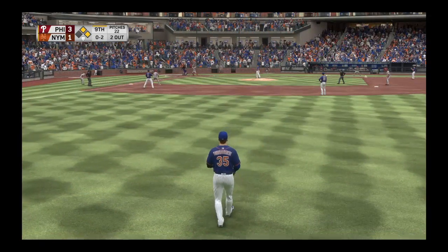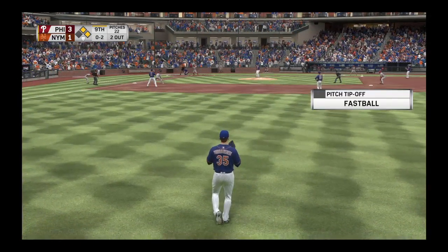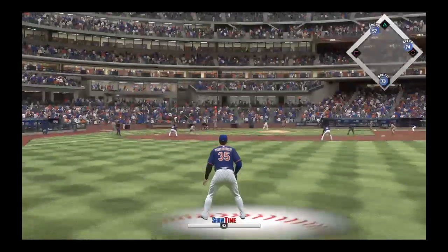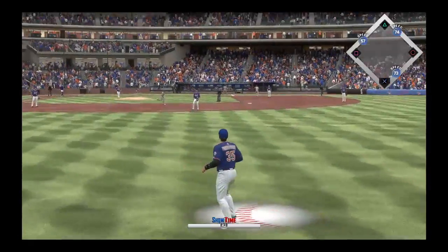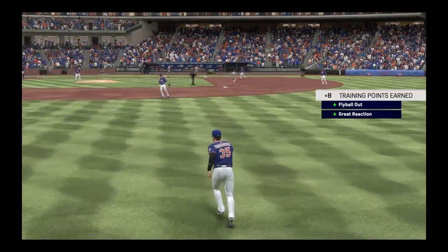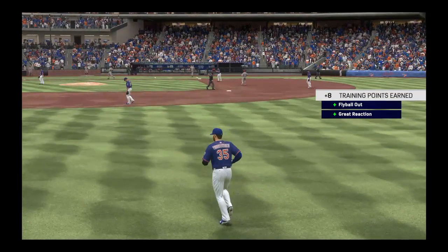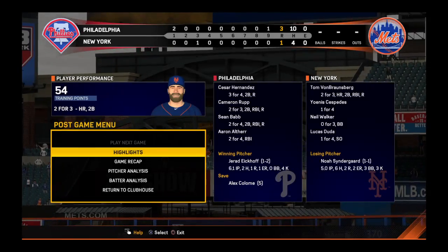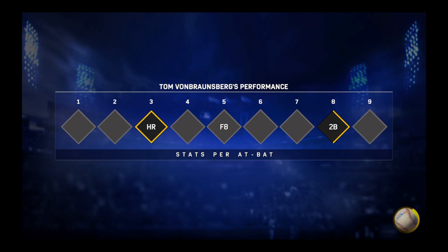Ready once again. Freddie Galvis, 0 for 4 with a strikeout thus far. Freddie Galvis. The 0-2 home. In the air to straightaway right. Your ball, your ball. Has a play, and that retires the side. 3-1 the final score this afternoon. Jared Eichhoff earns his first.